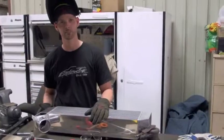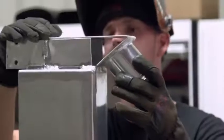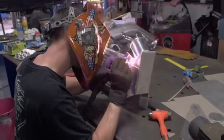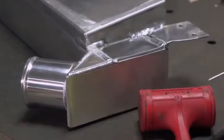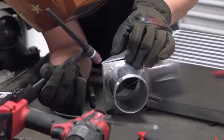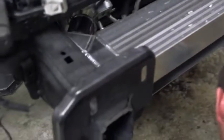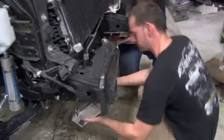So now that we have our end cap tacked into place, we've got two more plates that we need to make, and then we can weld this side out. Now that we have our end tanks modified on our intercooler where it fits in between the frame rails, we're gonna go ahead and get it installed. That feels like it was made to be there. We're gonna give it a once over.